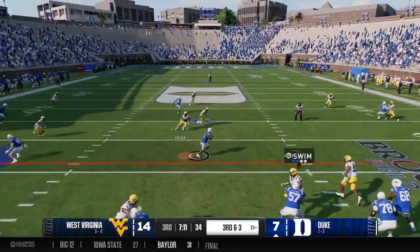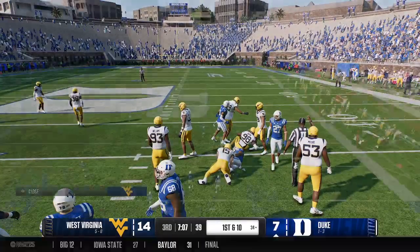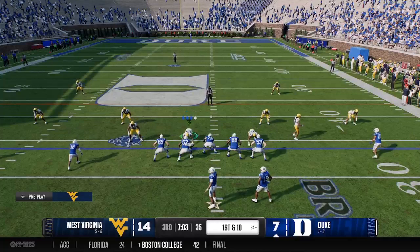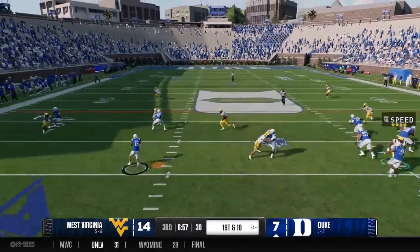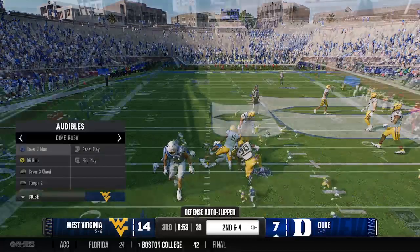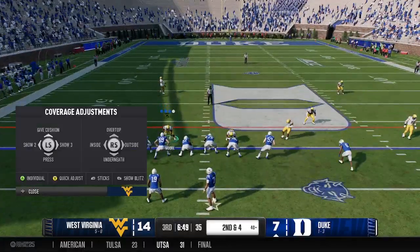On 3rd and short, they'll try to convert through the air. Back open in the middle. They make the stop, but not before they do their work up top and pick up a first down. Well, look, that wasn't a touchdown, but that was a massive play for this offense. They needed some momentum. They needed to find a rhythm, and what better way than converting on 3rd down. Awesome job by the quarterback getting through his progression.